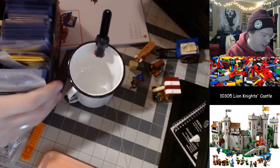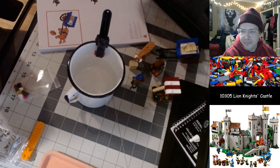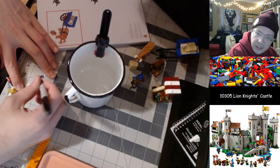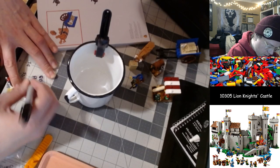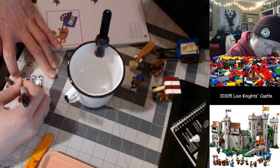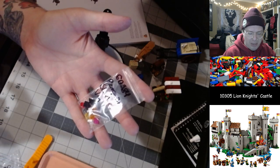Alright, figured it out here. Get these labeled up and set aside real quick. That set, of course, is number 60384, Penguin Slushy Band. I always keep my extra pieces. This is how we label them. I've just got a box full of these little baggies, basically.